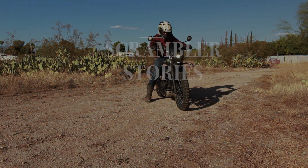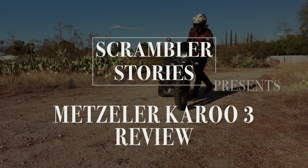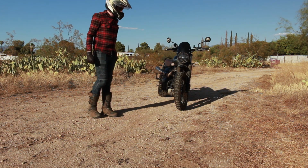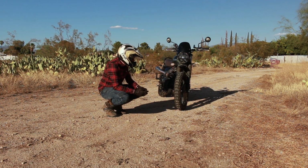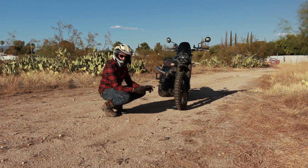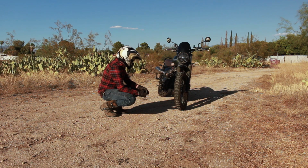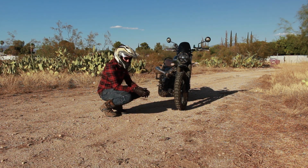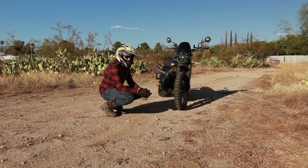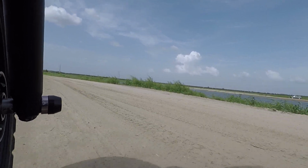Talk about the Karoo 3. So I've had the Karoo 3 on for 2 sets, technically. I haven't worn through either one of them. Well, the rear I recently wore through. I just put a TKC 80 on for the first time. But so the Karoo 3, I like it. I've seen some mixed reviews on the tire. Let's get a closer look, come on.